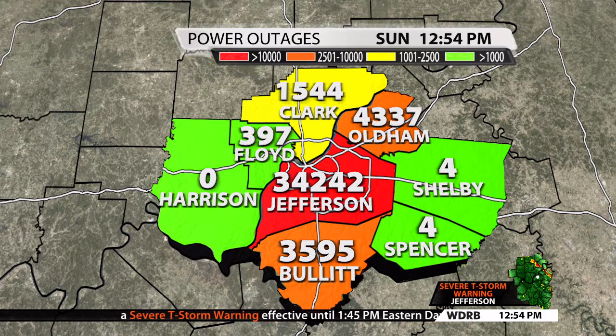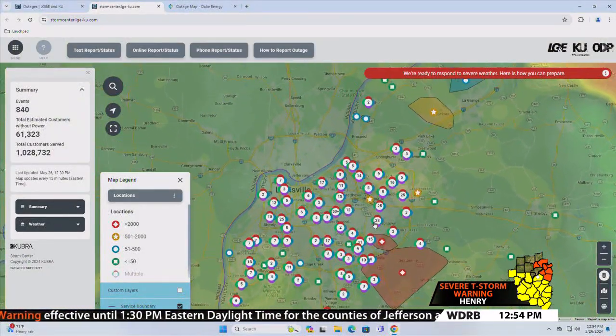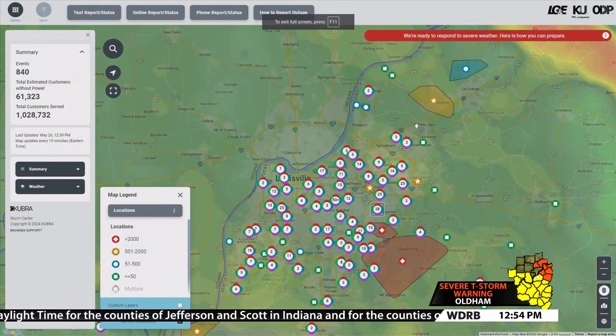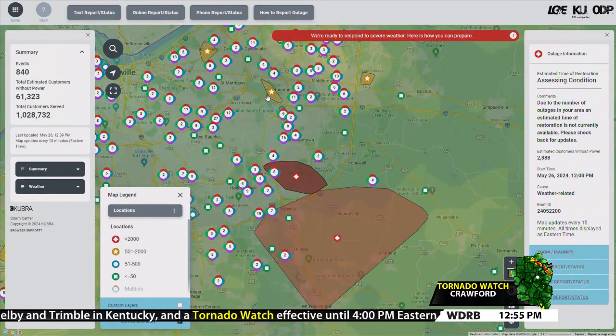As it stands right now, there's 34,242 without power in Metro Louisville. And within our viewing area, LG&E serves 1 million customers across our entire area, not just the viewing area. They're estimating 61,000 without power. That is a large percent. For their entire service area, that's 6% that does not have power right now. And in Metro Louisville, obviously we've got a lot of power outages occurring right now.